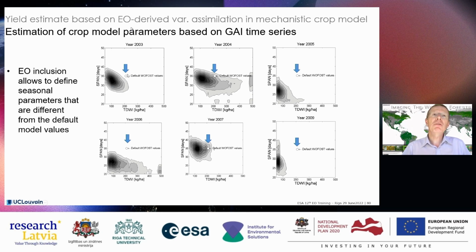Therefore, you see that the default value is not that correct, and you better use a different value for these two parameters. And it can be very far from the default value, like in 25 or in 29. While in 27, we are not very far, and the default value is close to what was observed, for sure, for the span.